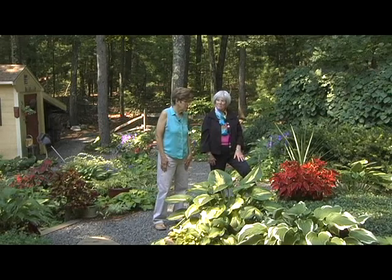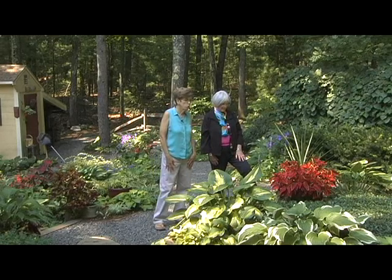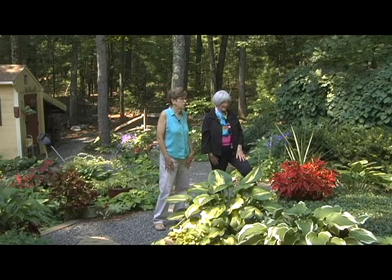Do you have any snakes in there? No snakes in here, but we do have snakes in our front yard with the stone wall. They really like the stone wall. It's nice and warm for them. It is. Nice place to hide when I come around.